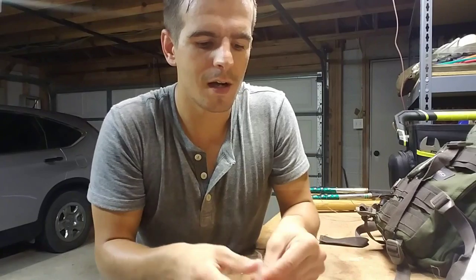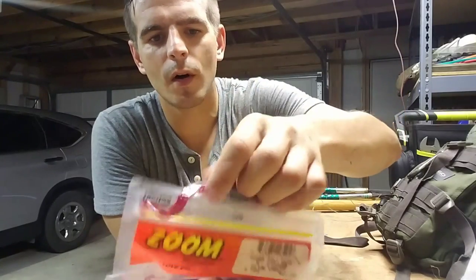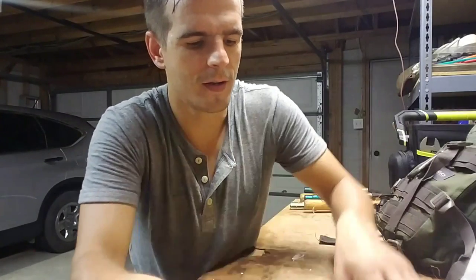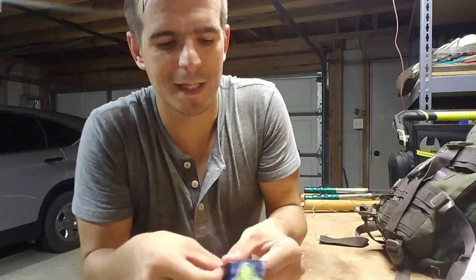Love those. I've got these little Zoom soft plastics, shaped like lizards, all things that bass love to eat. These are great bass lures, especially when you're fishing very, very thick, brushy areas. I've got my worms here. I've got more of these Norton lures. This is just kind of a mixed bag of soft plastics.